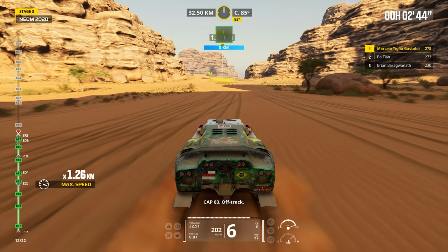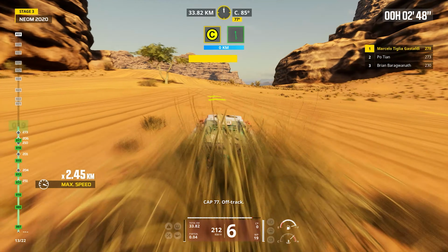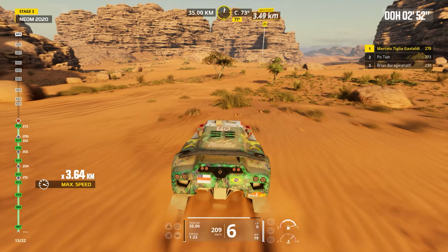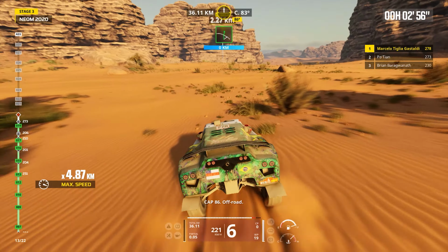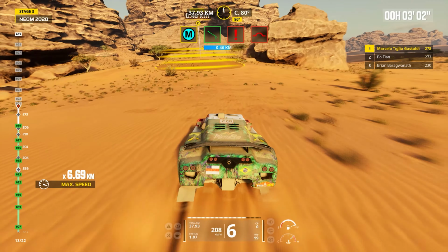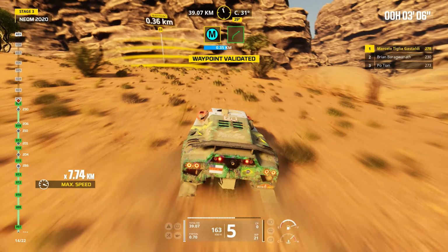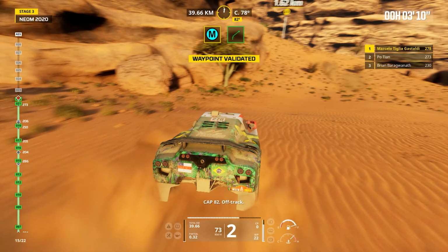Cap 83, off-track. Cap 77, off-track. Cap 86, off-road. 2 kilometers, prepare to turn left. Danger 1. Cap 29, off-track. Cap 82, off-track.